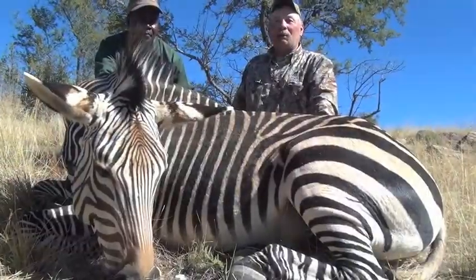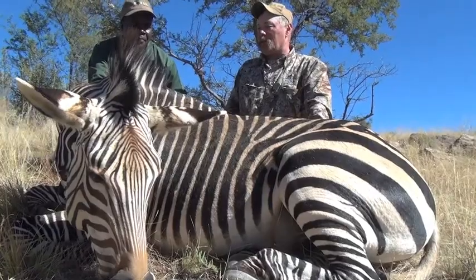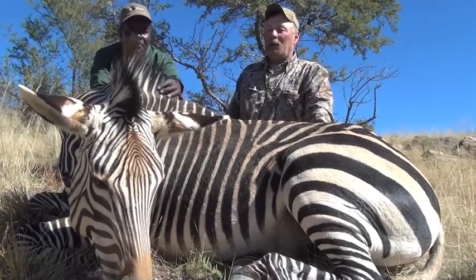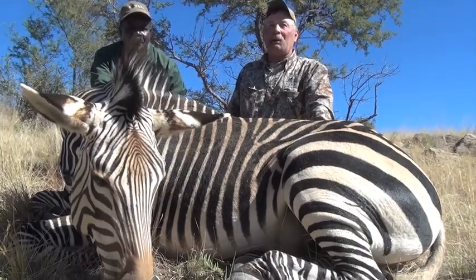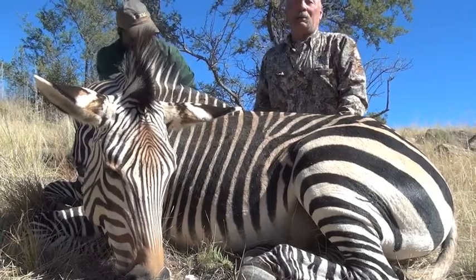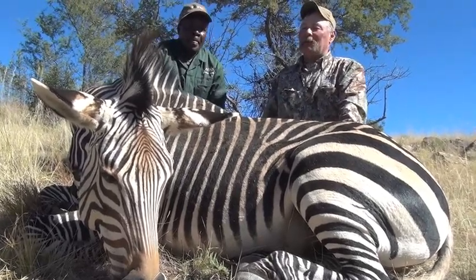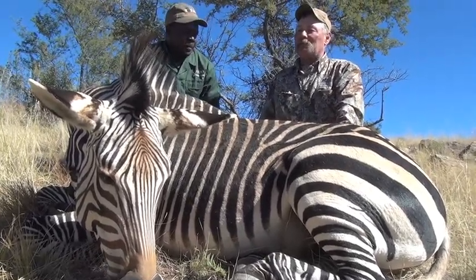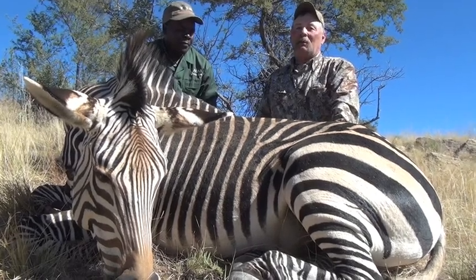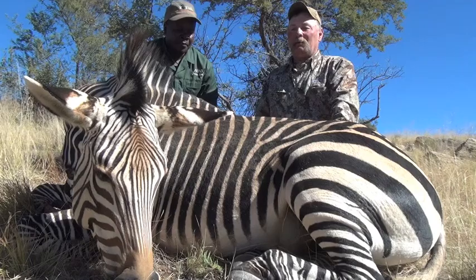Well, after we got the warthog, we carried on looking for the zebras. Took quite a while. We finally found the herd of zebras we were looking for from yesterday. Made about a half mile stalk in on them. Got close in on them and see about seven of them there. We couldn't tell which was the male or not for quite a while, so we just got real close. We just stayed in there. They milled around a little bit, and after about 20 minutes, he came out and we did the job.